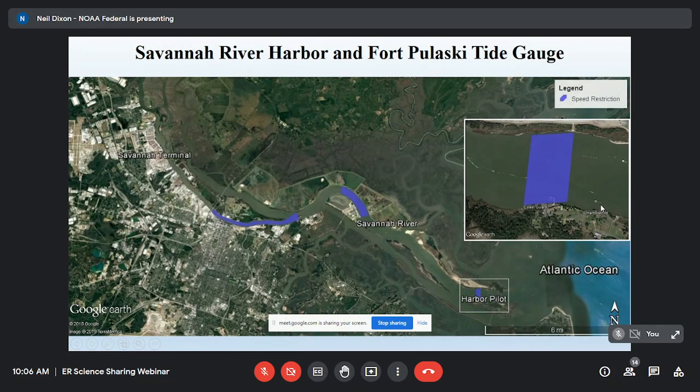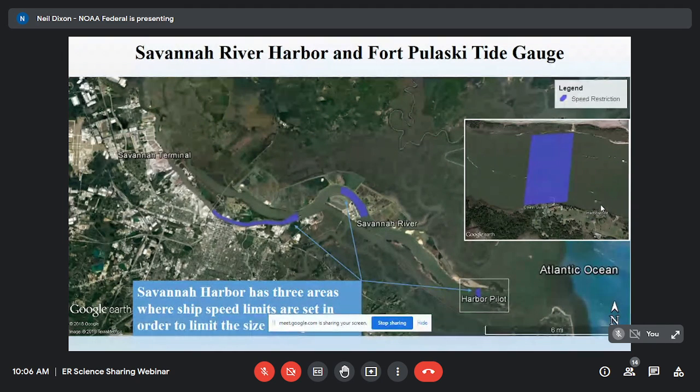It's on this dock. The ship wakes have been an issue on the Savannah River for quite some time, to the point that they've assigned three different areas where the ships' speeds are actually limited. One of them is right at the Coast Guard dock. There's another one about midway up the journey by this fuel depot. And then the longest area where the speed is limited is passing right by the city of Savannah.